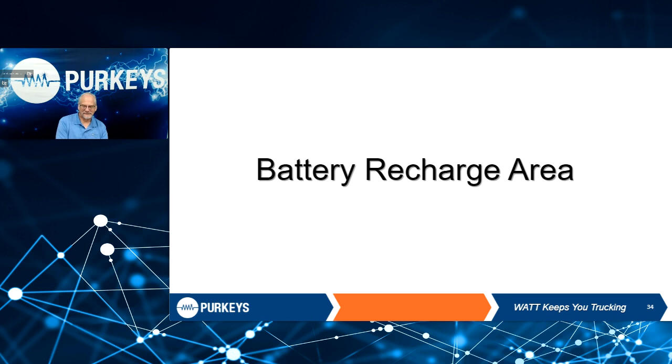Same thing too, a lot of manufacturers will connect different power sources to the batteries, whether it's an ECU power and ground. All those have to be cleaned in the process.